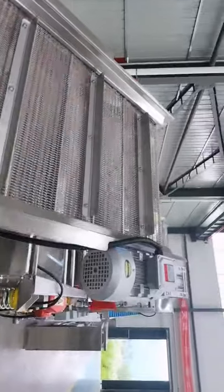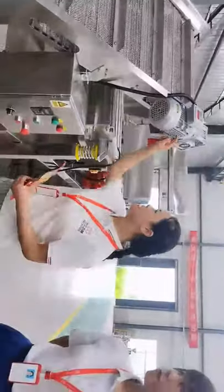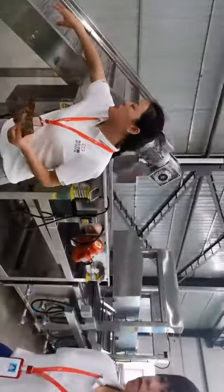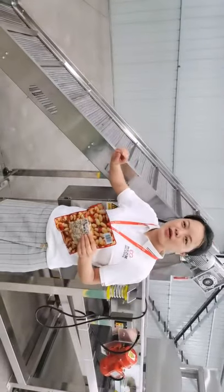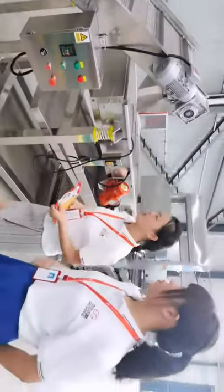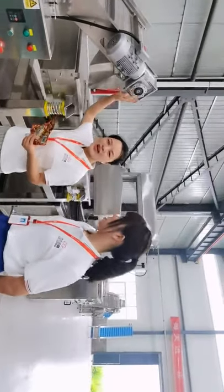So the speed of this belt can be adjusted? Yeah, you can see this motor is very special, and the conveying speed of the belt is adjustable. You can adjust it faster or slower. Yeah. For the motor, what is the brand? The brand? This is a top brand in China.